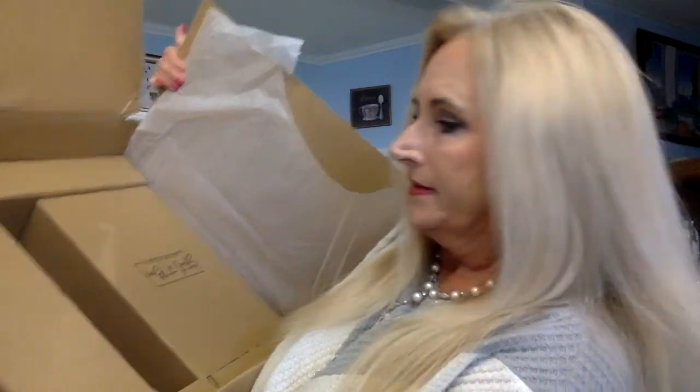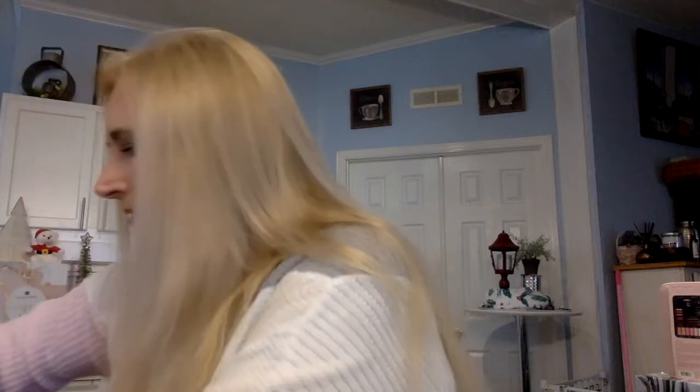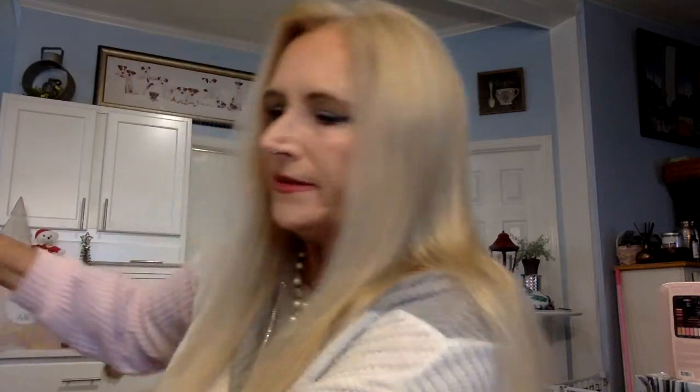Okay, guys, just to show you kind of how neat and nice they have this packed. They had that first box on top, and then they had that one in the center. And then I have 1, 2, 3, 4, 5 more boxes in here to open. So, what do we go for? Let's go for this one.